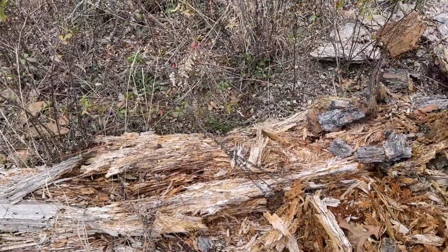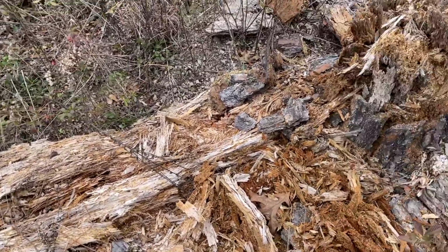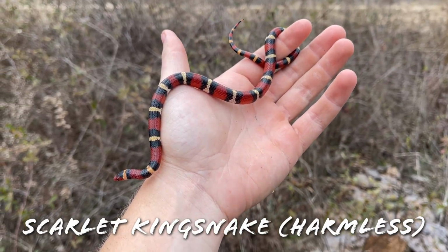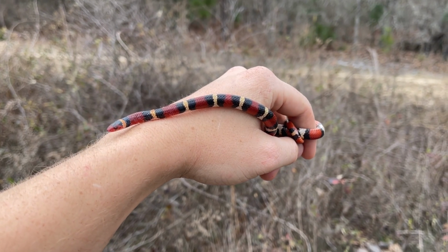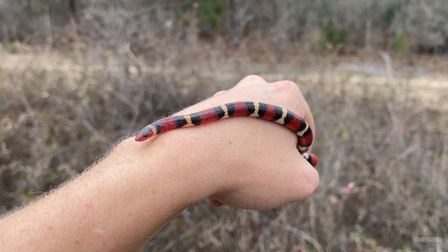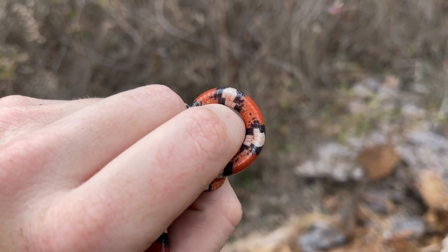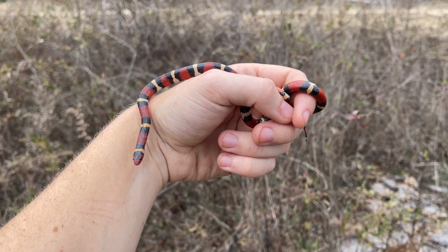So I was kind of rummaging through all this bark and detritus at the base of this fallen tree, and found our first snake of the day. And surprisingly, it's a Scarlet King. I really wasn't expecting to see one of these guys today. It's pretty early in the season for them to be up. I was really not expecting that. Look at the belly on this thing. What a beautiful snake. And a great way to start the day if we don't see anything else.